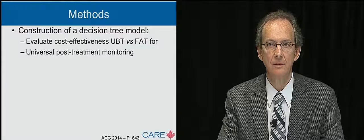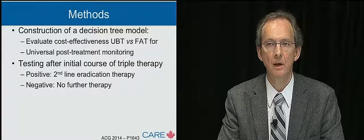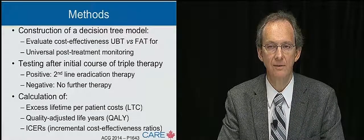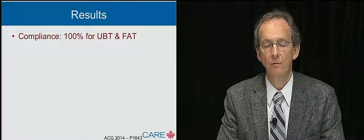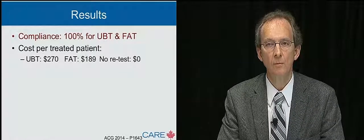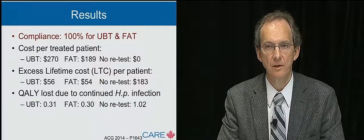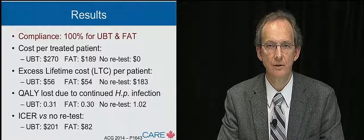Now, in the study that I wanted to highlight, they made a decision tree model to evaluate cost effectiveness, and they looked at testing after an initial course of triple therapy with repeat eradication therapy for patients who are positive. And they calculated excess lifetime costs per patient, quality-adjusted life years, and incremental cost-effectiveness ratios. For the model where they assumed full compliance with urea breath testing and fecal antigen testing, they found that the costs of the 2 tests were broadly comparable, but urea breath testing cost rather more, that the excess lifetime cost per patient was actually comparable for urea breath testing and fecal antigen testing, that the quality-adjusted life years were comparable, and that the incremental cost-effectiveness ratio therefore slightly favored the fecal antigen test.